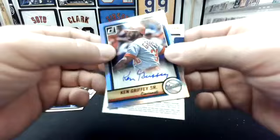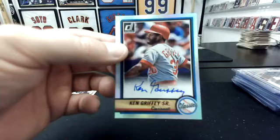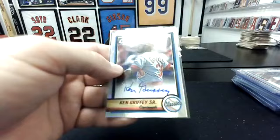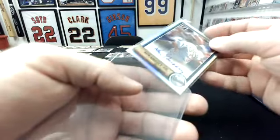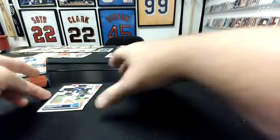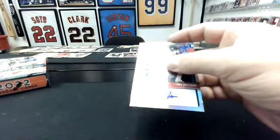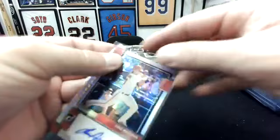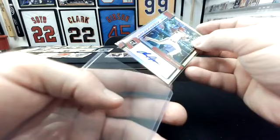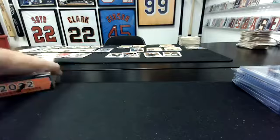Behind Matt Brash. Oh, that's pretty cool. To the Reds, Ken Griffey Sr. Inc. That's kind of fun. Congrats. Nice hit. Not who I expected. It's fun. And behind Bergeron, Luke Williams to the Phillies. Base auto. The Griffey's not numbered. All right. Last box. Here we go.